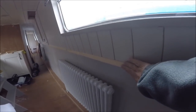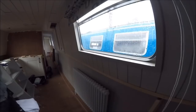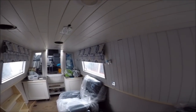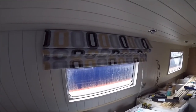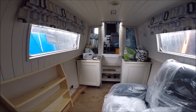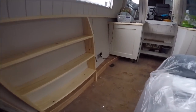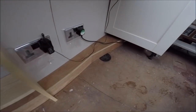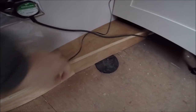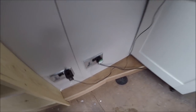Started putting the edging strip on, which has still got to be painted. We have some blinds up, which makes it look a lot better. Started putting those up down this end. Not loads to be done down this end. Obviously, we need flooring and everything in here. So there's the boxing in, just going around the corner, because these pipes weren't straight. So it's got a joint, so it's done a nice job.